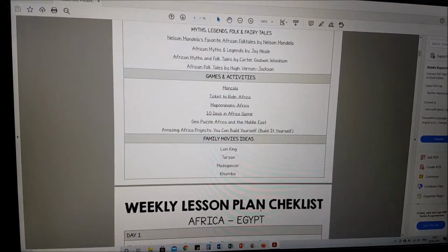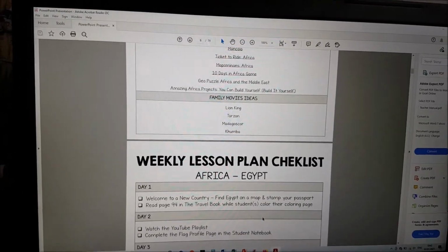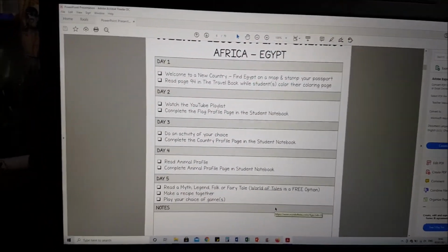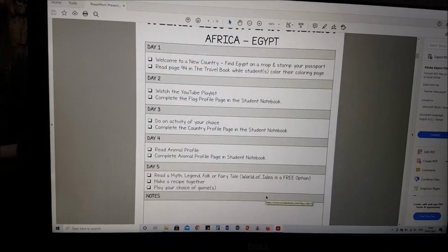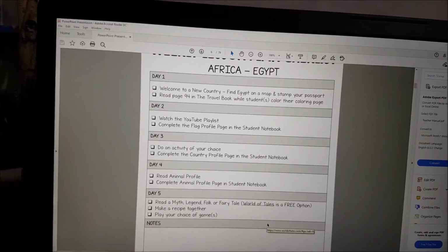Then she's got some game suggestions for Africa. We love Mancala, it's one of our favourites. And then some movies that you can watch. And then she's got a weekly lesson plan for you. So it's spelled out day 1 to 5. And obviously you can follow that schedule. You can pick things from it and you can tailor it to suit you.